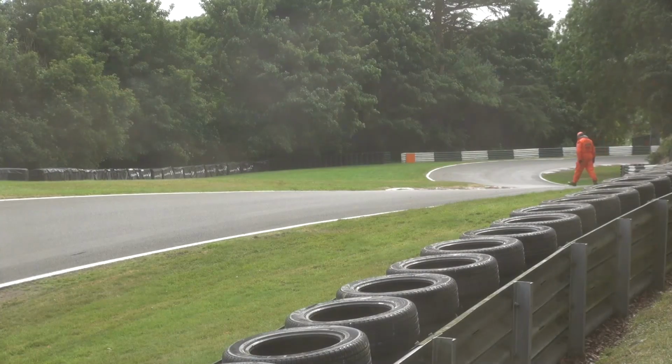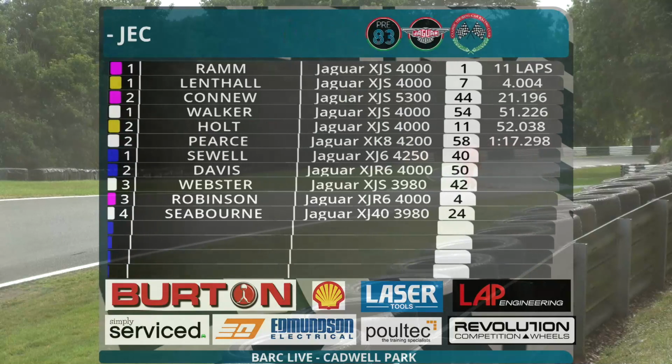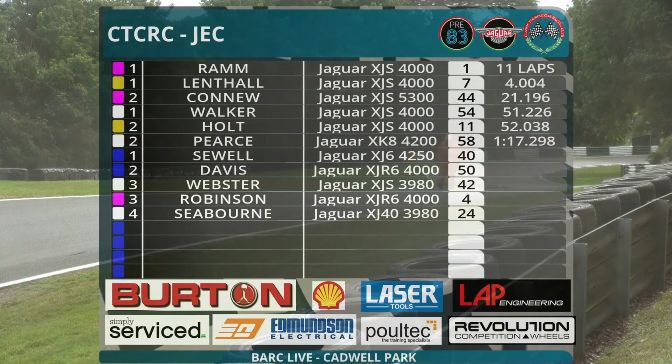And we'll confirm the results in a moment. The provisional results of that rather bizarre race for the Jaguars. The win going to James Ram by 4 seconds ahead of Tom Lenthall's battered car at the flag. 4 seconds the winning margin. Tom Lenthall winning Class C. Guy Connew took third ahead of Rick Walker, who was 30 seconds back on him. Rick Walker winning Class B.